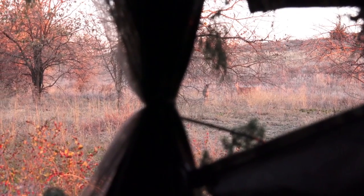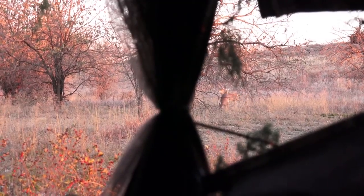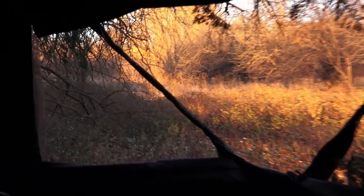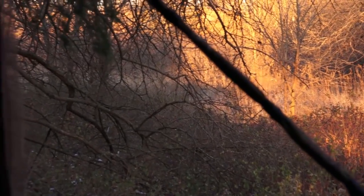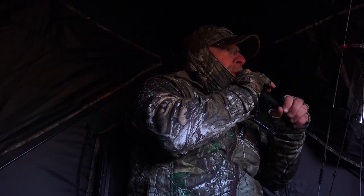And I was beginning to wonder, should I bring a decoy to this spot? There, here comes a small buck right on an old doe. And keep this in mind, when you have a buck chasing a doe, it ain't gonna hurt anything. I grunted, rattled.